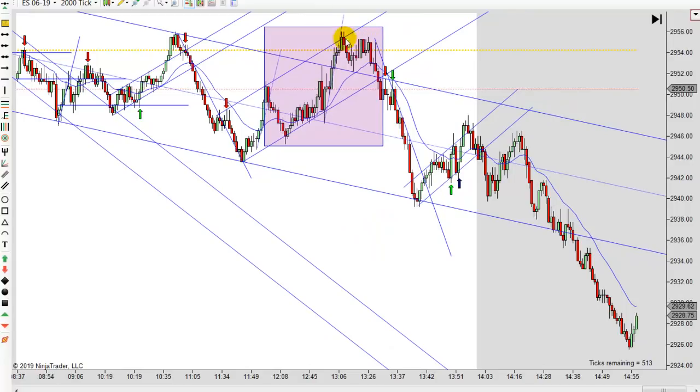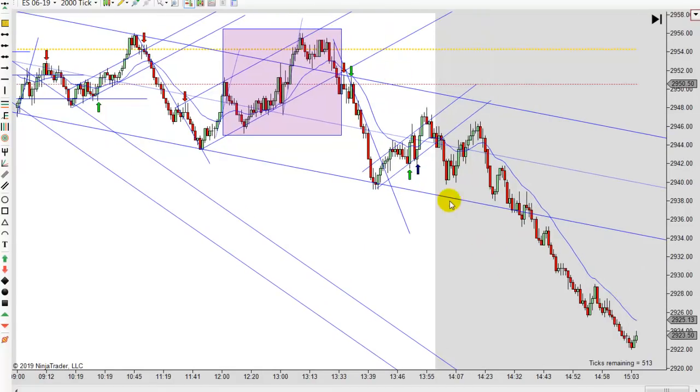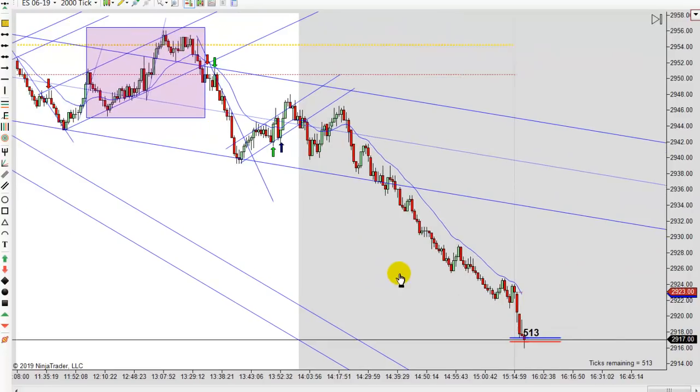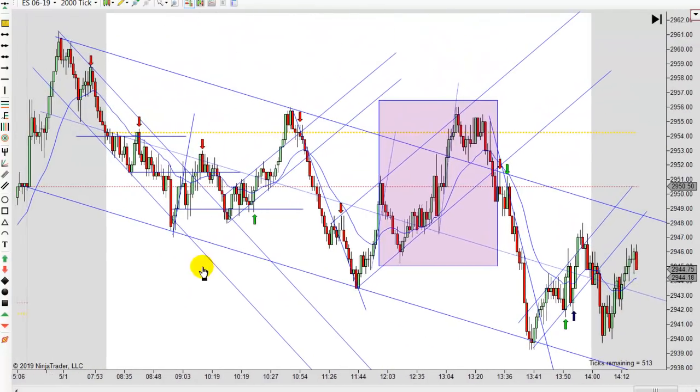You got a little overextended here, but you get an overshoot, you move to a new low, and you think you're going to get two legs down, which would have put prices somewhere in here. But this thing moved quite a bit further down. Something the market didn't like about the announcement.